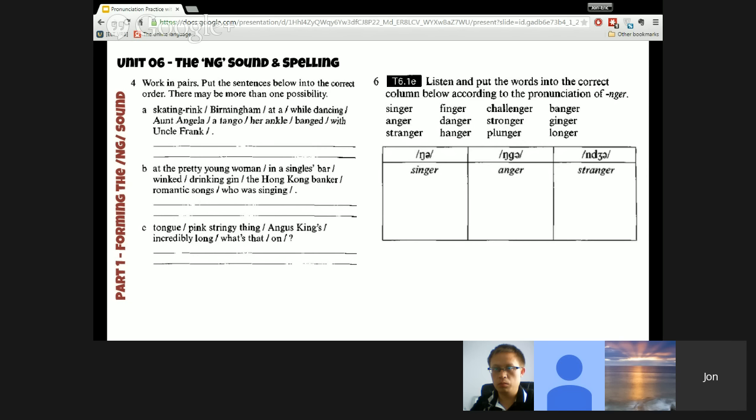Pretty young girl. Oh, it's woman. Sorry, I can't even read my own writing. At the pretty young woman who was singing romantic songs. Singing romantic songs. Give me a second and I'll post it for you.